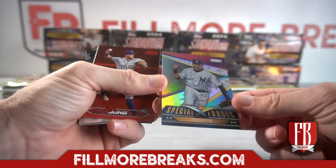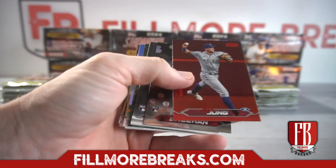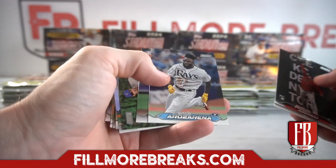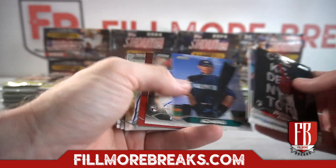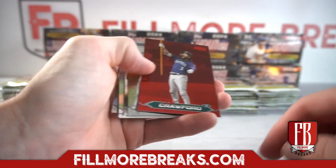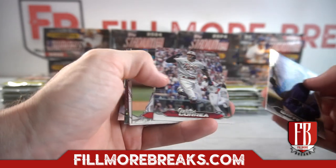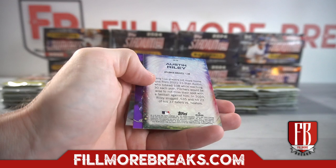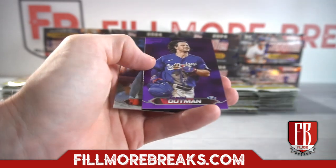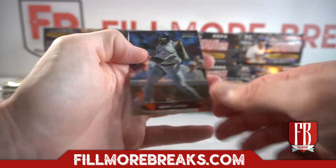Derek Jeter, Special Forces. Cool. Chrome Skenes. Spencer Horwitz, Blue Jays. Josh Gibson, Chrome. Wait, so because Chrome's in this, are they not going to do Stadium Club Chrome? Power Packed, Austin Riley. James Outman, purple, to 75. Let's go.